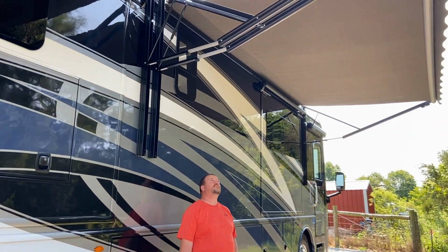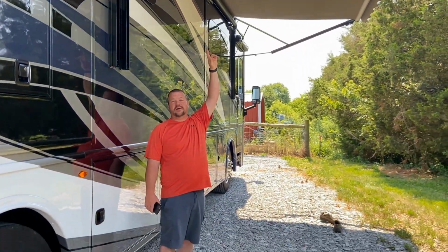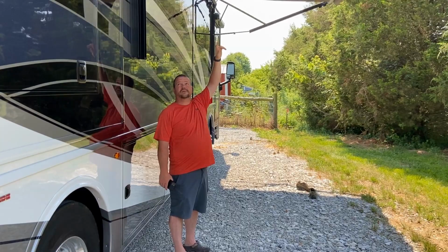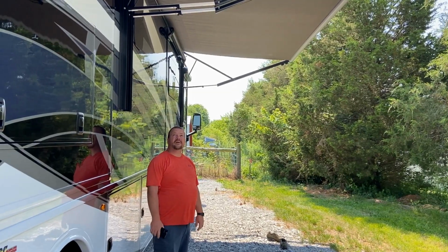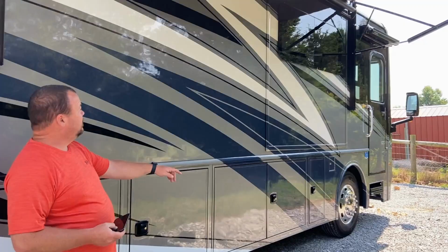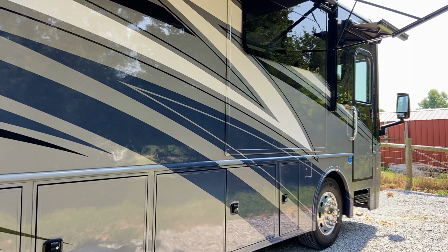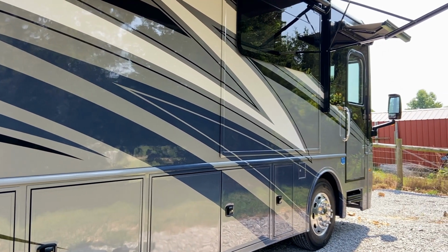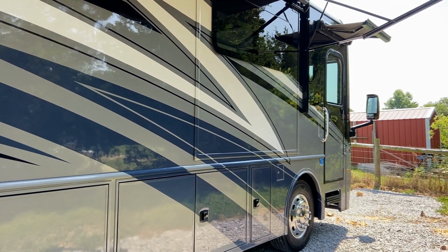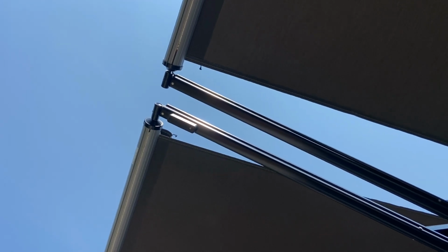I wish they were lower, so I would not have to get on a ladder to pull them down and reach them. Yeah, I agree. I have not pulled these down. The slides come out under them. And it does have the entry awning as well, which is nice because if it's raining, it gives you a little bit of a break from rain if you're coming in. But it has the LED lights in the awnings, the roller of the awning itself.